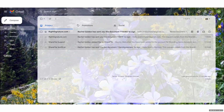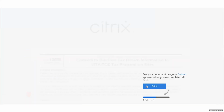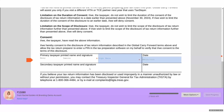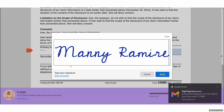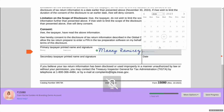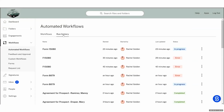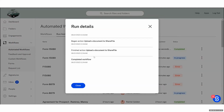So let's take a look at what that looks like from the client's view. They'll get the email to review and sign the document, and then the walkthrough on what to fill out. But we've merged in a lot of their information already, right? Their first and last name. So all they have to do is sign and date the document. They'll hit submit for signature and agree to the e-sign consent. And here's where we can see that document workflow was completed from our side. So very cool, very low effort. We like things to be easy.